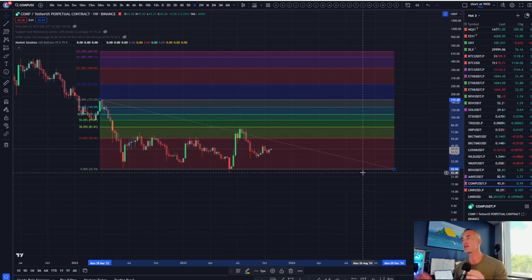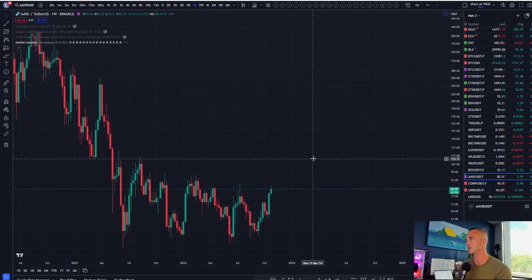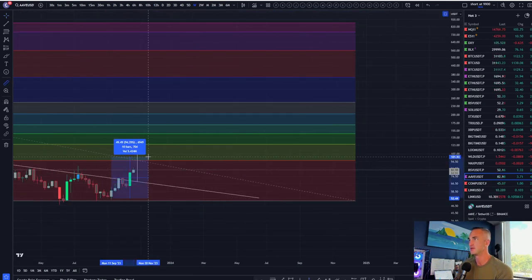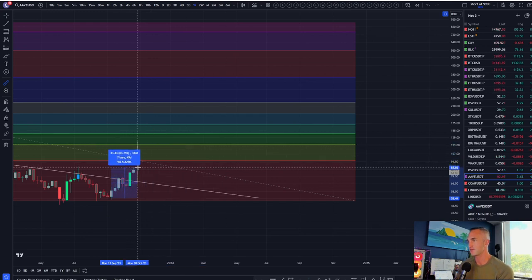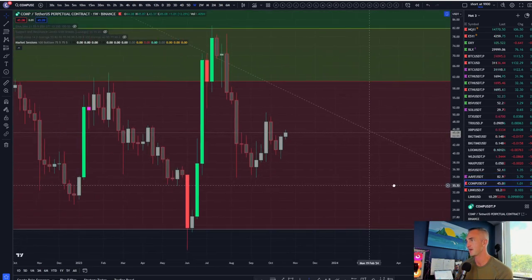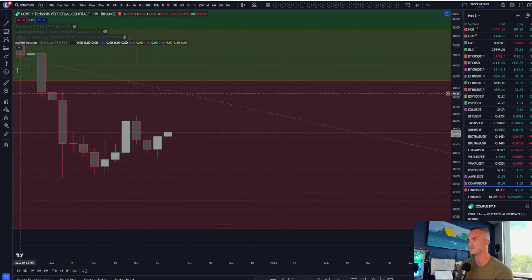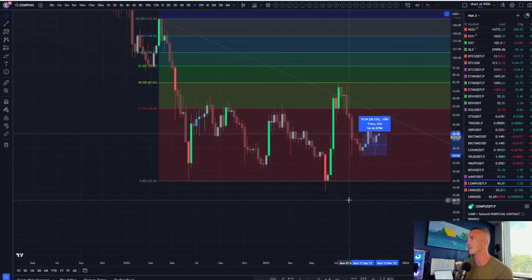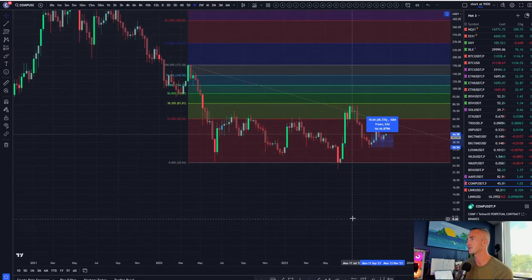So if Aave's already up 75% off the lows, here's the theory. This doesn't always work out, guys. We're looking at a weekly time frame, so these can take weeks or months to play out. So up 63% off the low in the last 6 weeks, which I had an excellent short on Compound. So in the last 6 weeks, only up 28%. So I imagine Mr. Compound is going to catch up.